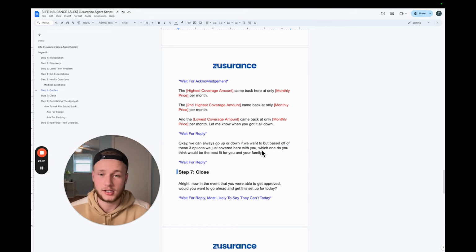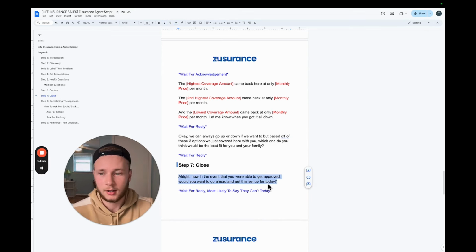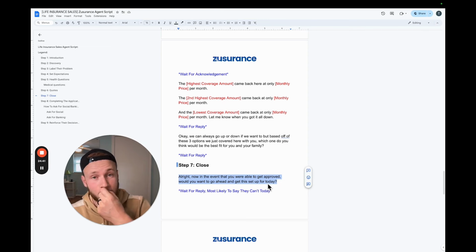Now, once they pick one of the options, I'll be like, all right, now in the event that you were able to get approved, would you want to go ahead and get this set up for today? So what I'm doing here is I'm going for pay now, issue paid. Our agency gets such a higher percentage of business issue paid than other agencies because of this one freaking line right here, because we just ask, literally.